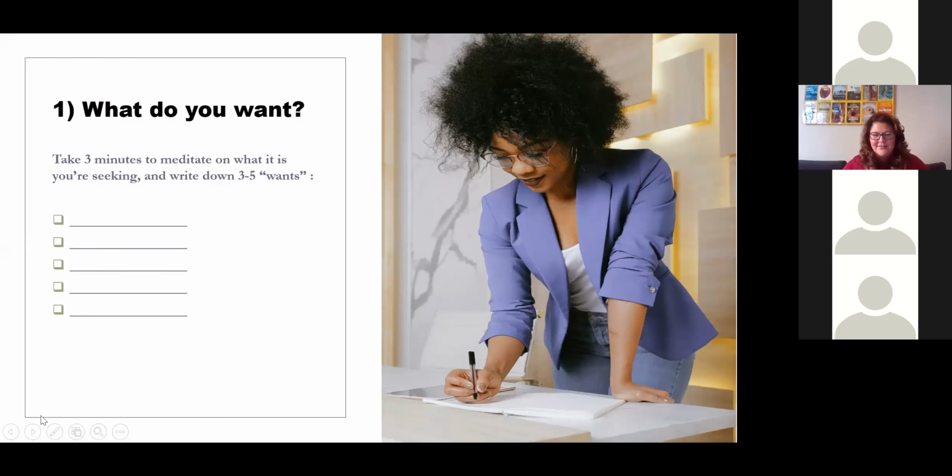Here's another little exercise that's little in concept, but really big in results. Take a piece of paper and a pen, and I'm going to time us up to 3 minutes. I'm going to be really mindful of that. But if you guys are done sooner, just let me know. Basically, take a moment, take a pause, and meditate on what it is you're seeking.